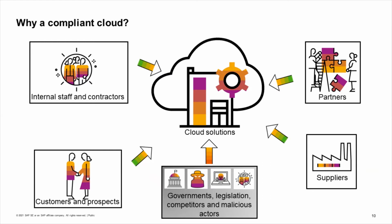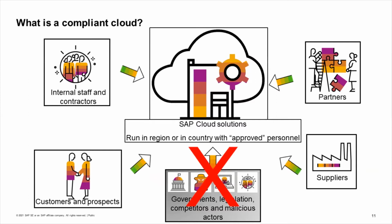So when you're looking for a compliant cloud, you're looking for a solution that is able to run within your region, maybe in your country if that's what legislation requires, and be accessed only by approved personnel, to make sure that if you've got customers, prospects, suppliers, and partners accessing it, then they are only accessing data that they can legitimately access. And at the same time, making sure that the skills, the tools, the experience, the processes and the policies are there to keep out the threat actors that you don't want accessing your systems. So finding ways to stop governments from applying extraterritorial access rights, such as the Cloud Act, to try and access data, to stop malicious actors from getting in to steal data, to stop competitors accessing data they shouldn't be accessing and stealing intellectual property. So that's what we're looking at within a compliant cloud.